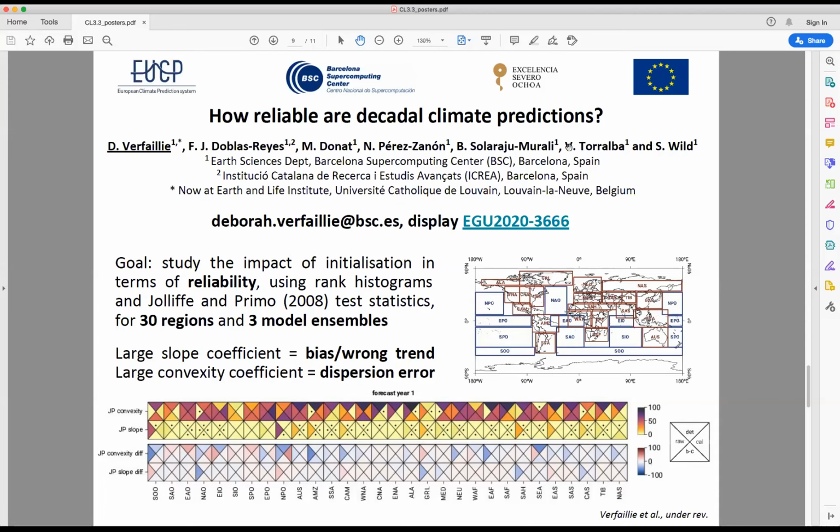The main message here is that both the initialized simulations and the historical runs are generally unreliable, often due to dispersion errors in the forecast and historical runs. You can see that the added value of initialization is rather low, and that you really need to calibrate and bias correct your forecast in order to have reliable estimates.